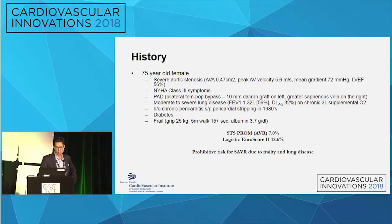So this was a 75-year-old female, severe aortic stenosis, class 3 heart failure, pretty bad peripheral vascular disease with known bilateral fempop bypasses, moderate to severe lung disease on 3 liters of chronic supplemental O2, diabetes. She was very frail and had a history of chronic pericarditis and actually had pericardial stripping in the 1980s. Her estimated STS PROM for SAVR was 7%. We felt she was prohibitive risk for SAVR due to frailty and lung disease, and this was back in the days of original CoreValve and Sapien XT, which obviously used larger sheaths.